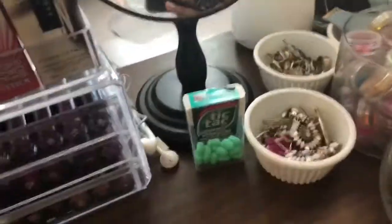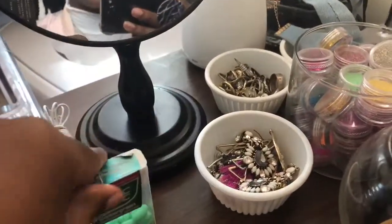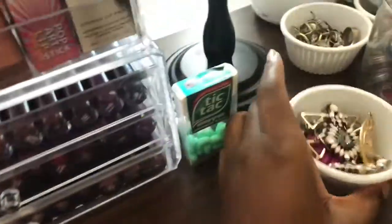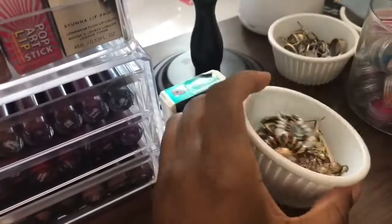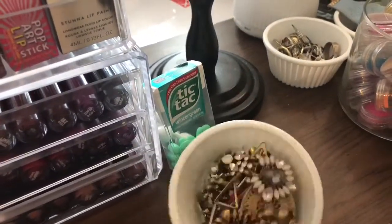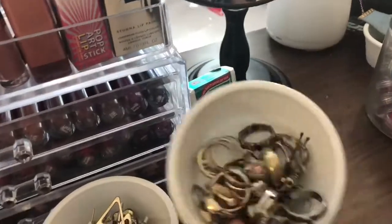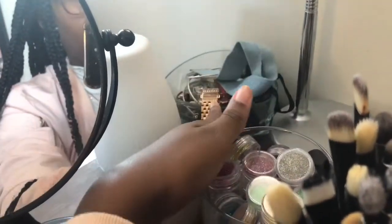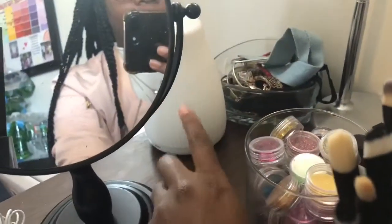And then moving on to over here, I have my headphones, some Tic Tacs, and then in this little jar, oh, this container, my sister gave it to me, by the way. And in here, all these little white things I got from the dollar store in a pack of 3, and I put my earrings in this one, rings in this one, and then in the third one, I have necklaces. And then I have this heart-shaped thing back there that I keep bigger things like chokers and my watch. And then I have my diffuser right here.